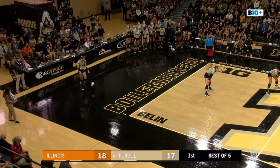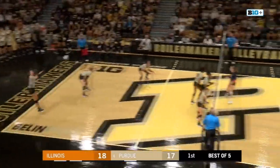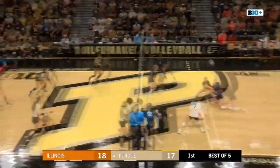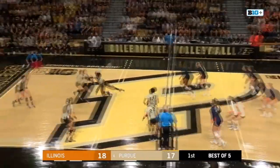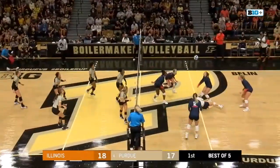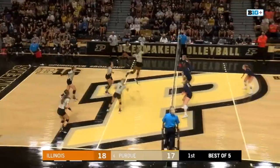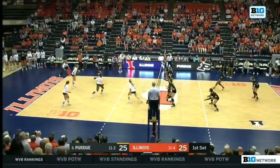Boilermakers, they average about 1.2 aces per set. A full ace behind the Fighting Illini average. Another block by Trammell and Bush. There's another wide swing for Terry. She goes over with it. Pancake dig by Cooper. Now a back row swing for Cooney. A big swing in the middle from Taylor Trammell. They let her serve.